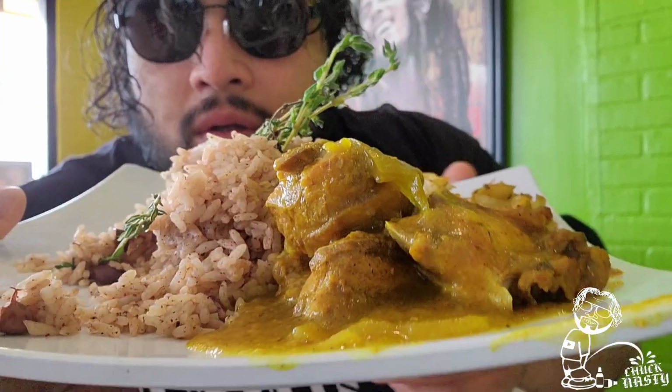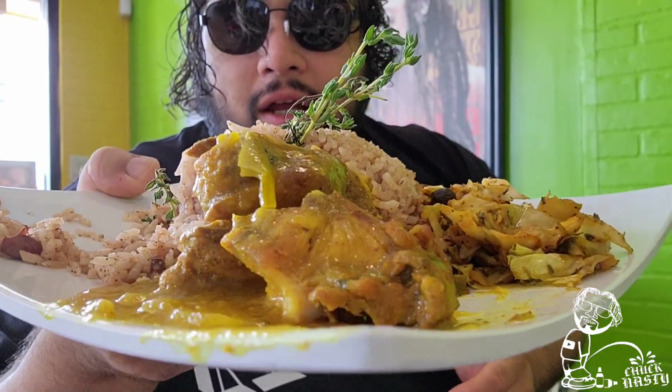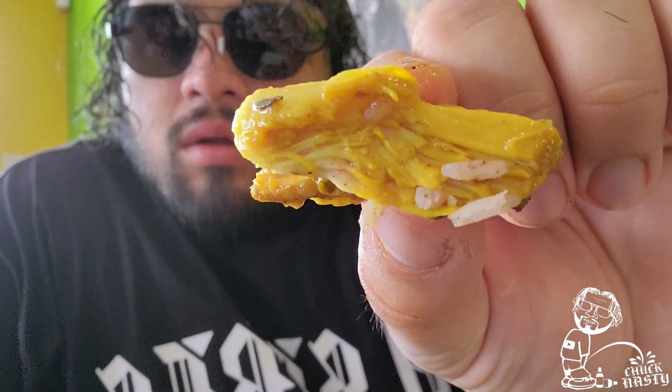My G, this jerk chicken so good, bro. Up next, curry chicken. Look at that, guys. Some of the cabbage. I'm gonna have some of the cabbage too. Plantain. It's hot, bro. Curry chicken. It goes hot. It's spicy. Oh, that was spicy. I'm not ready for that.